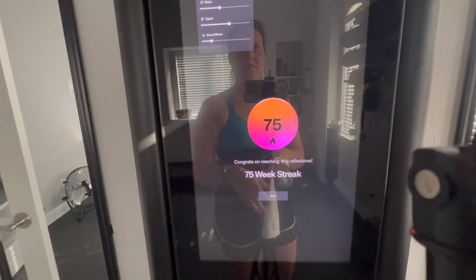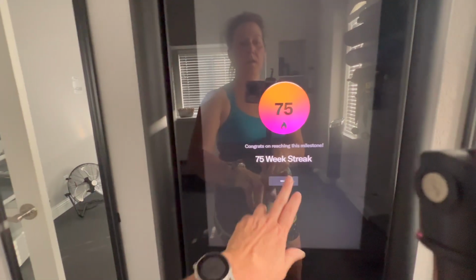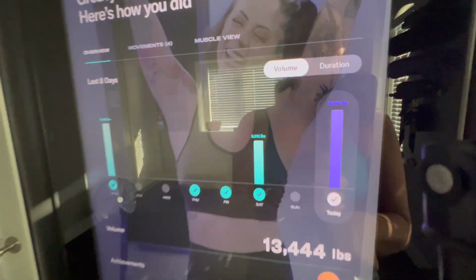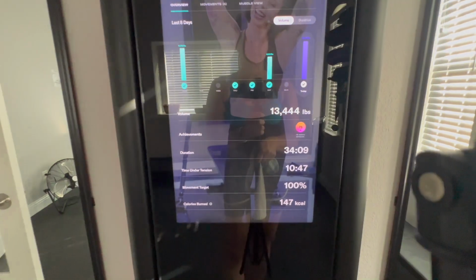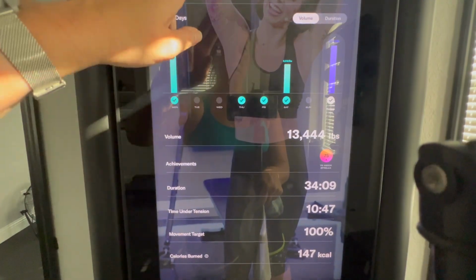Oh wow, 75 weeks straight. Whew. I did over 13,000 steps. Ooh, that may be my most ever. I don't know, maybe 14,000 was. It didn't give me a badge, so probably not.